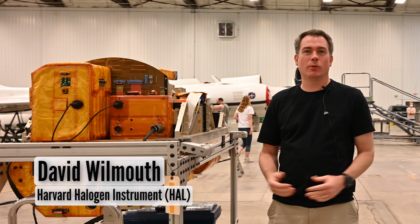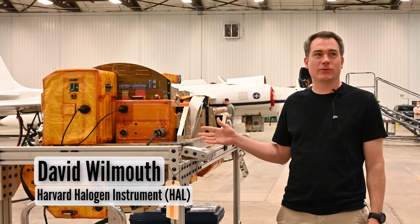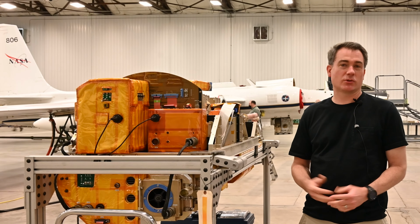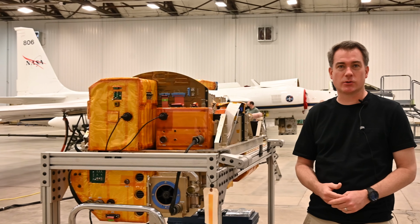My name's David Wilmoth. I'm with Harvard University. This is the Harvard Halogens Flight Instrument. This instrument measures ClO, which is chlorine monoxide, BrO, bromine monoxide, as well as chlorine nitrate.